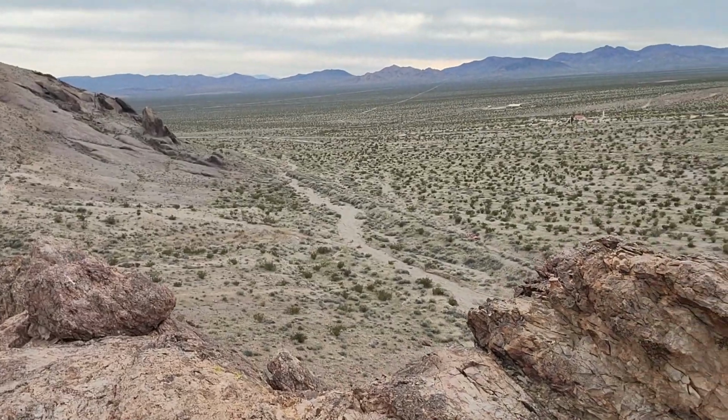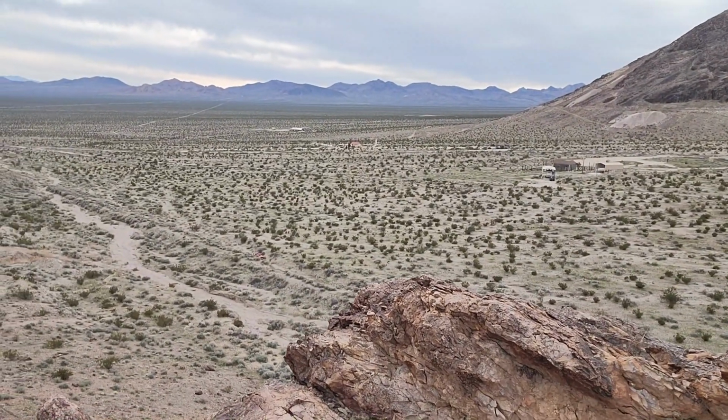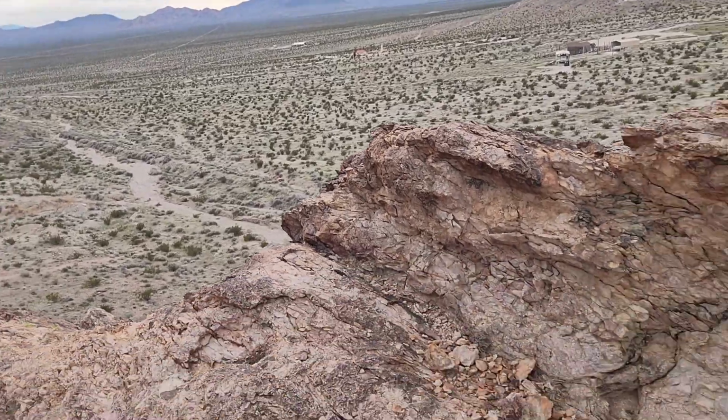All right, I'm back. I crawled all the way to the top of this mountain here. Well, not all the way, but I'm surrounded by quite a bit of huge rock way up there. I just figured I may as well climb to the top of the mountains, or almost, just to get this view of Death Valley. So you can see way out in the distance, that's California.